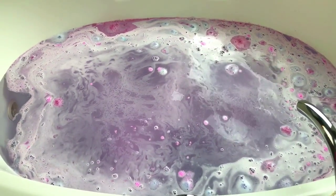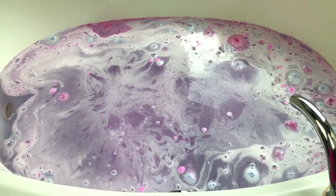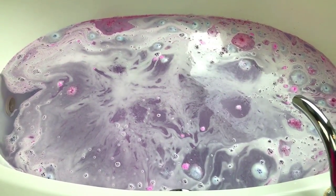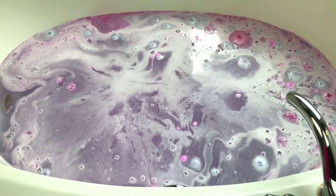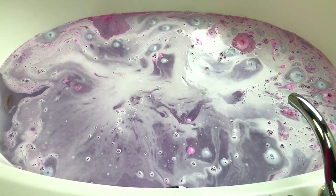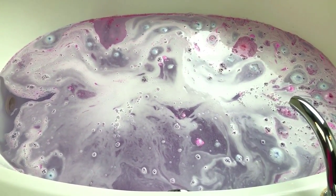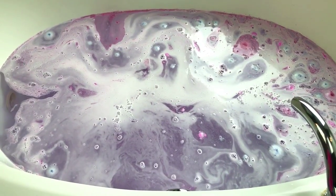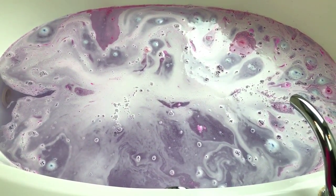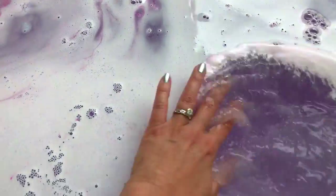So we have some foam on top. It smells really, really strongly. For a scent that's kind of creamy and cupcakey, to me it smells like marzipan and almond. I know that's not really the description, but it's really strong. And a lot of times scents like that aren't really strong. Oh, it smells so, so good. I'm gonna feel the water. Oh my gosh, it is so soft.